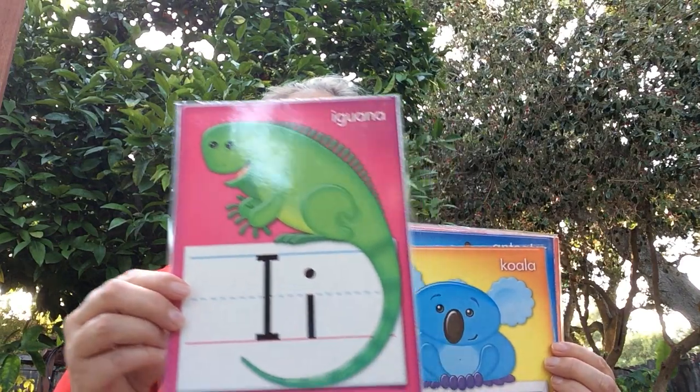Now we have iguana. Say the word with me. Iguana. Say it again. Iguana. What's the first sound you hear when you say that word? Iguana.